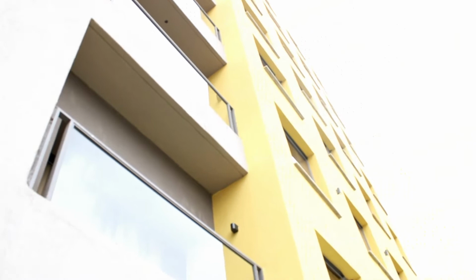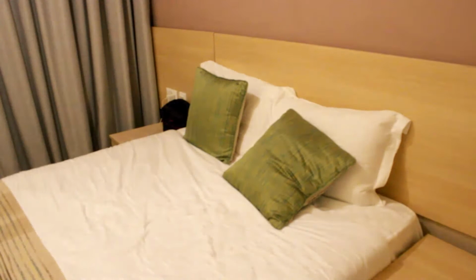Guys, I like the fact that the bed is bouncy, the mattress is so soft, so sleeping at night, it's gonna be fun. Like that. And another bedside table.